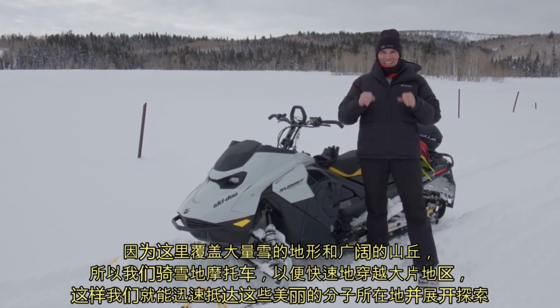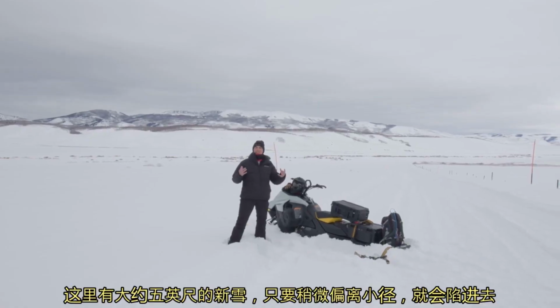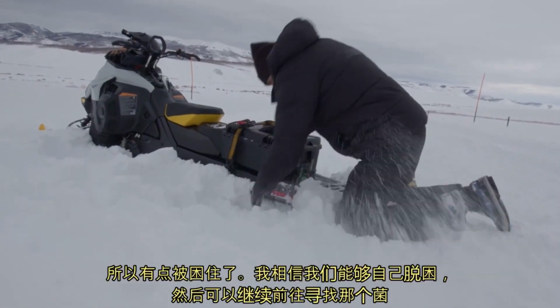We've got ourselves a little bit stuck here. There's about 5 feet of fresh snow, and whenever you get off the trail just a little bit, you can sink. So we're stuck a little bit. We'll be able to get ourselves out, I'm sure, and then we'll get going to go find that chaga.